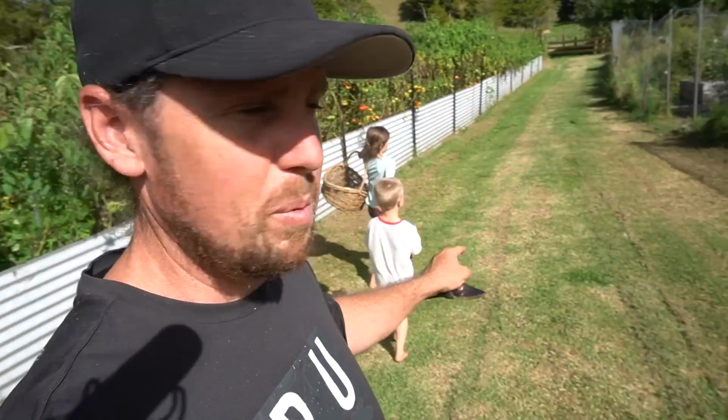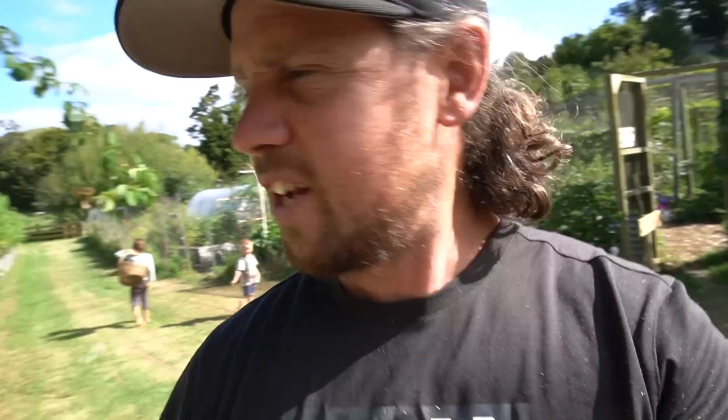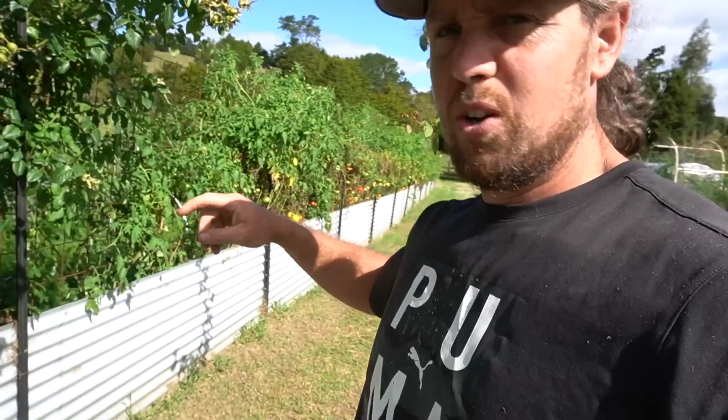So these two are going to be on cherry tomato duty. They're going over there, getting all the cherry tomatoes, seeing how much they can fill up in the basket, and I will go and start on all of these big beefsteak tomatoes.